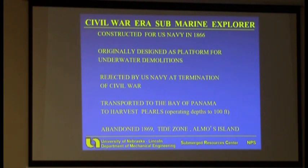But they were not able to. That was not successful. The entire group, I believe, eventually lost their lives because of the bends issue at that time.